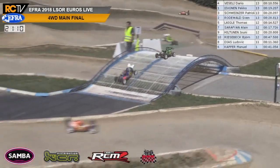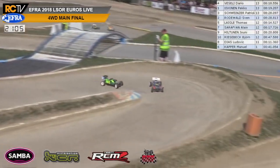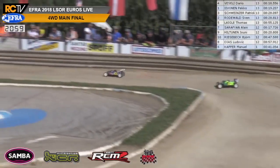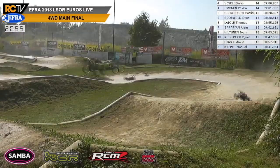He lets him through again. Very sporting by Pecco there. He kind of tipped Vaselli. Now the big winner out of that, of course, was Schweitzer and Rodevald, who had gained a few seconds. They both went round there. So that lap was a 42 and a 42. So there'll be a 3-second gain. But Vaselli now leads. The Croatian leads the early leader.